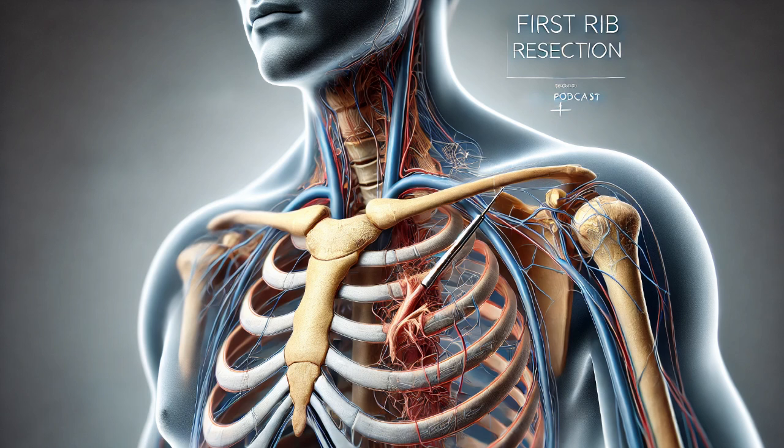So to actually address that compression, they often need to remove a portion of that first rib. And they use a special instrument called a rongeur, which is like a tiny set of bone-cutting pliers, and they'll carefully remove the rib piece by piece. Oh my gosh, I bet that takes incredible steadiness and control. It does. And they're not just removing any rib, they're specifically targeting the part that's causing the compression and making sure that no remnants are left behind, because that could cause issues later on.